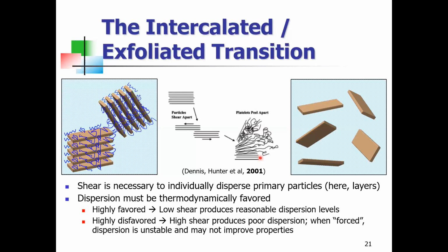But the point is that they have to decide thermodynamically that, yes, I want to be dispersed. And then when that happens, you don't need to really beat them up too much. You don't need really high shear to get good dispersion if dispersion is highly favored from a thermodynamic standpoint. On the other hand, if it is disfavored thermodynamically, you can shear all you want, you will still have poor dispersion. And if by some means you manage to trap the system in a highly dispersed state, and there are ways to do this, I've seen this done before, you will find typically that the properties do not follow, in the sense that even though you've managed to get the particles well dispersed, the interfacial characteristics are extremely unfavorable for mechanical reinforcement.